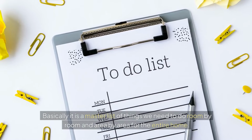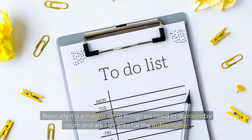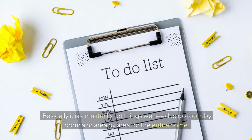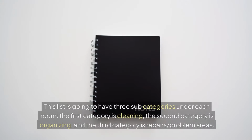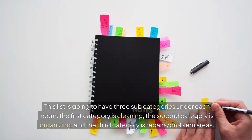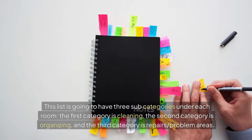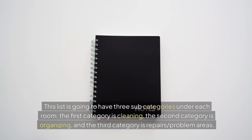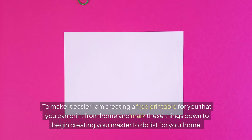So what is a master to-do list? Basically, it is a master list of things we need to do room by room and area by area for the entire home. This list is going to have 3 subcategories under each room. The first category is cleaning, the second category is organizing, and the third category is repairs or problem areas. To make it easier, I'm creating a free printable for you that you can print from home and mark these things down to begin creating your master to-do list for your home.